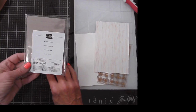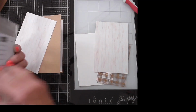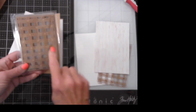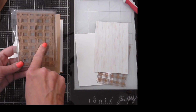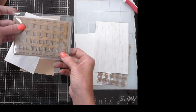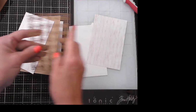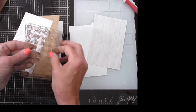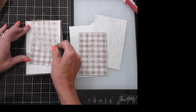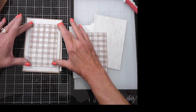And then I also picked up this little ephemera pack of the lattice. And those are really cute. There's like 10 sheets in there, and they were pretty inexpensive. And I've seen some other creators cut them in half and even stretch those further. But I really like those, and so I will use that on the front. I'm going to go ahead and use two of these and make two cards. So with that said, let's go ahead and get started. I'm going to speed this up just a little and play some music.